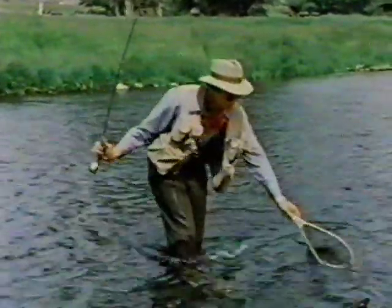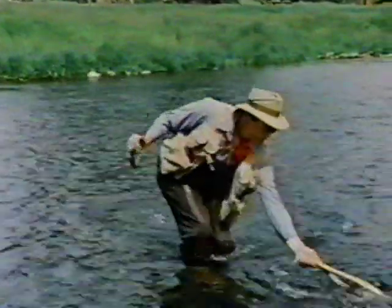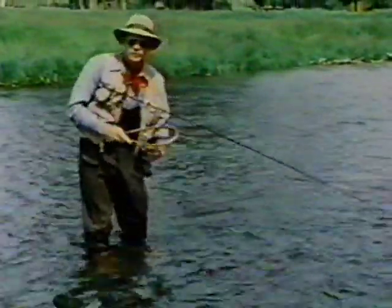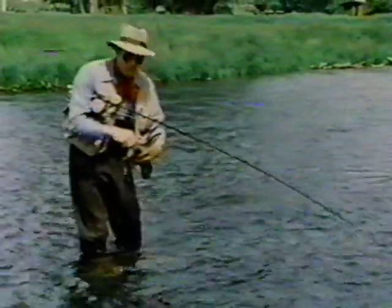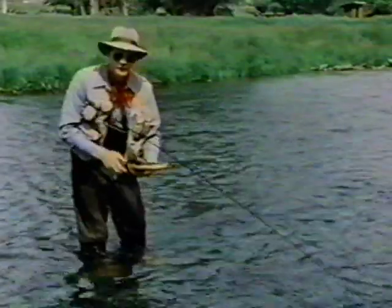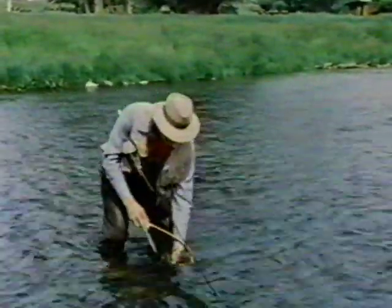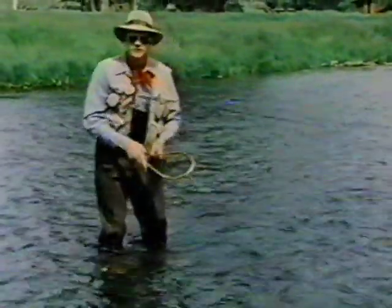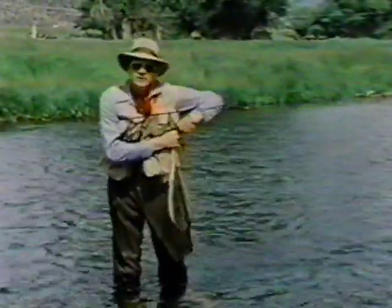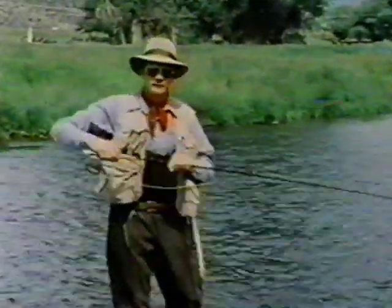Fly fishing is an exciting and productive way to take trout. And it's a lifetime sport in which you can become totally involved. All you need to get started is a rod and reel, a line, a leader, and some flies. Then there's the fun of learning about the fish and its food organisms, the satisfaction of tying your own flies to match the hatch, and the subtleties of casting and presentation and reading the water.